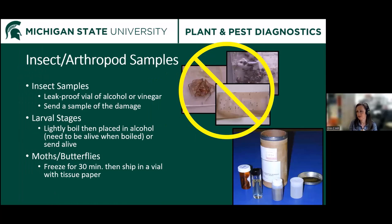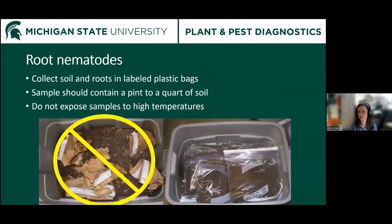So now we'll talk briefly about insect and arthropod samples. If you're actually sending in the insect itself, there are things that you need to do as far as collecting those samples and preserving the insect or the arthropods so that Howard can look at it. He suggests having a leak-proof vial that you can fill with alcohol or vinegar and putting the insects in there and submitting them that way. If they're larval stages, there are other things that you can do to help preserve the larvae as it looks. And then if it's moths or butterflies, he recommends freezing them prior to shipping them to help preserve what they look like. Again, all of these things are listed on our website.